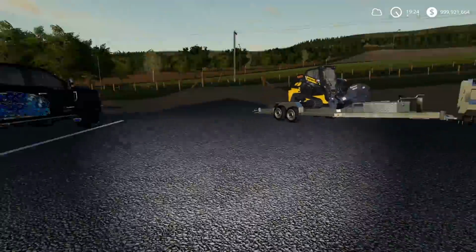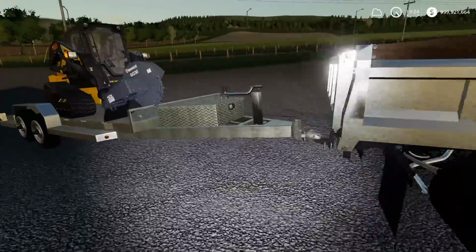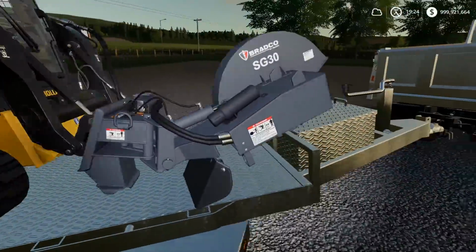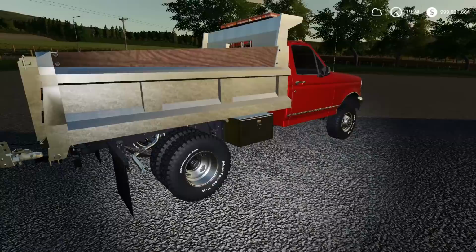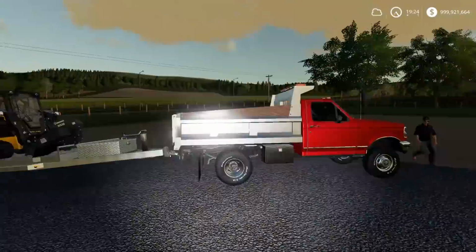Honestly, if it gets crazy bad tonight and we have to do some cleanup at properties, this is gonna come in handy. But we've just noticed we need a stump grinder. We've been doing a lot of bush and brush takeout jobs, so we really need this. But I'm gonna get inside.